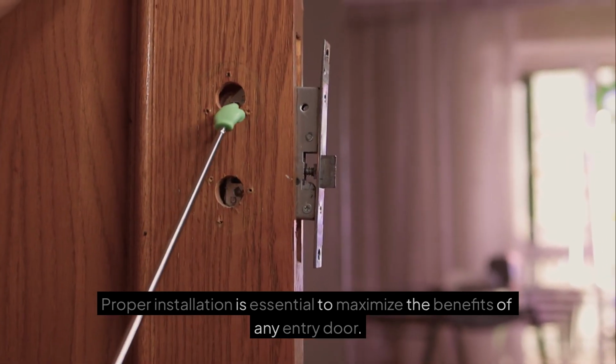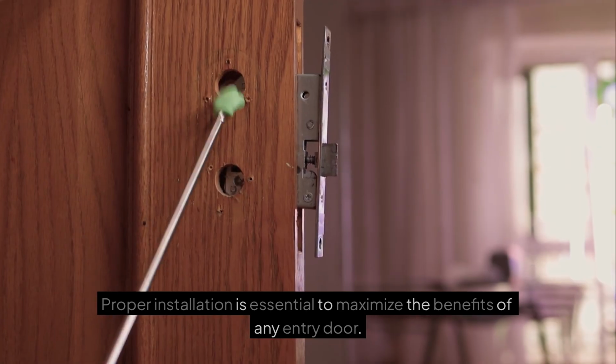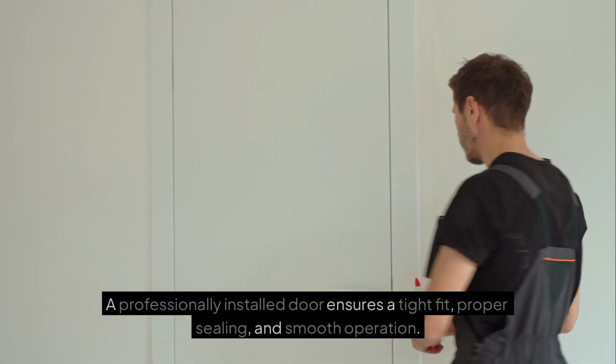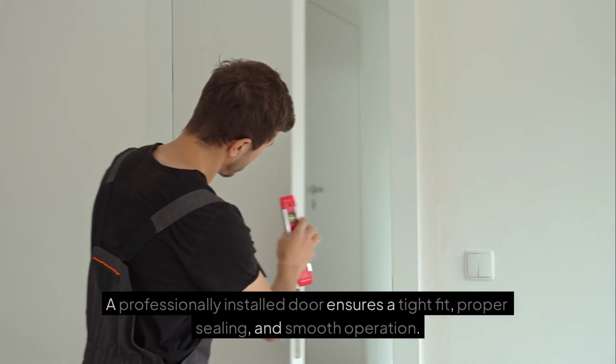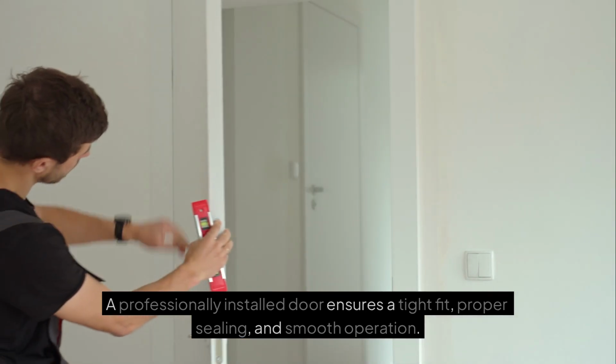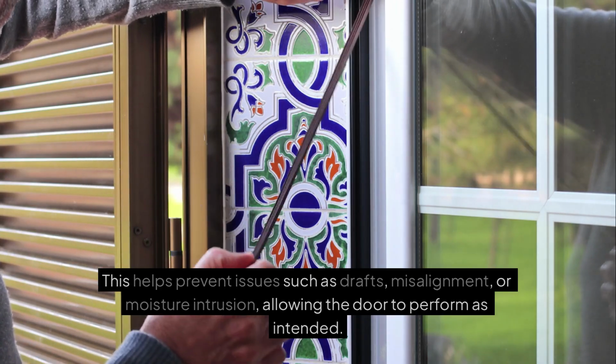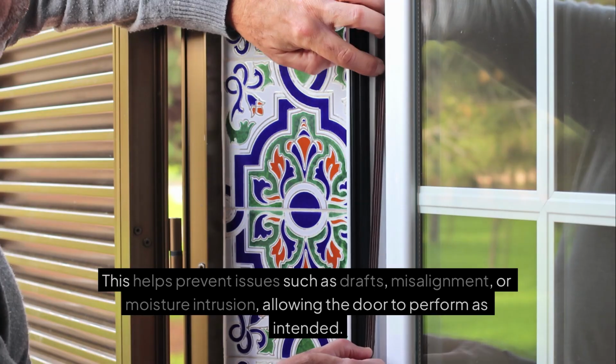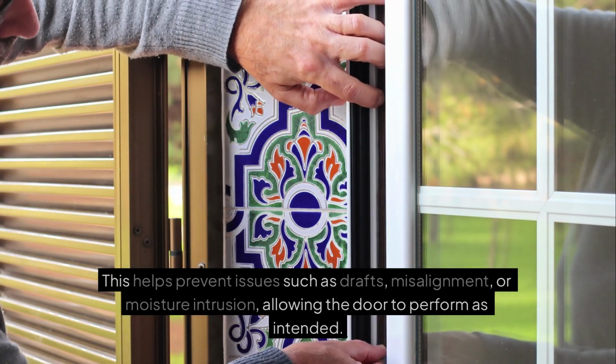Proper installation is essential to maximize the benefits of any entry door. A professionally installed door ensures a tight fit, proper sealing, and smooth operation. This helps prevent issues such as drafts, misalignment, or moisture intrusion, allowing the door to perform as intended.